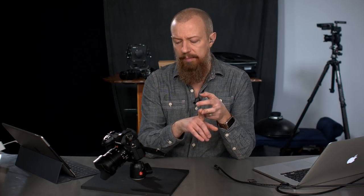So G9, big advantages. You've got that higher speed, higher frames per second. You've got the stitching mode. You've got a little bit faster autofocus for still photography. A few other things that I'm forgetting right now. But in general, clearly, focus on the still.